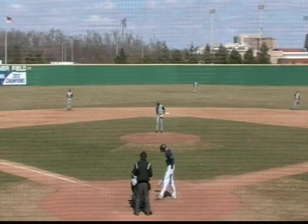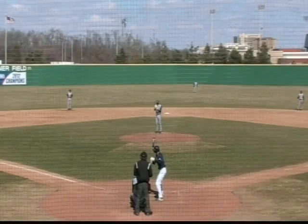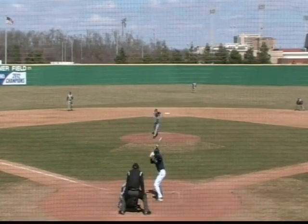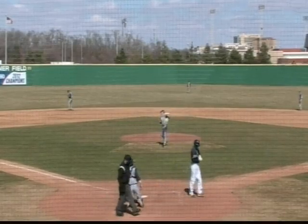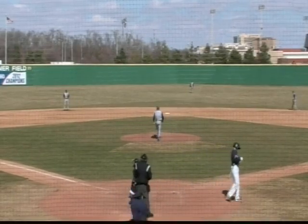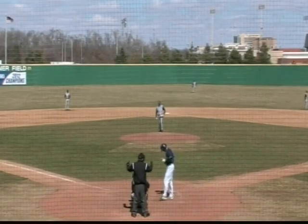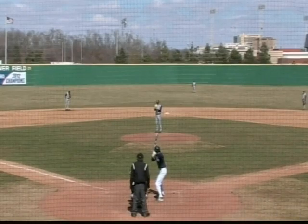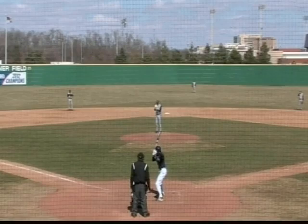Greg Rude, all the way from Wisconsin. He's one of the JUCO transfers on this team. He will reach down and foul that one off into the back of the net. Trying to protect there. A 1-2 count will stay. Rude is trying to lead things off here for the Flyers in the bottom of the ninth.